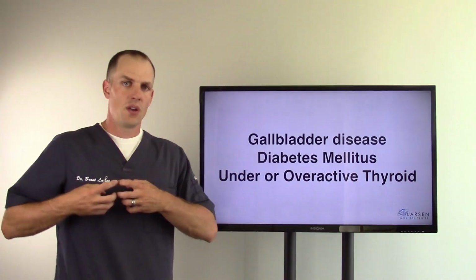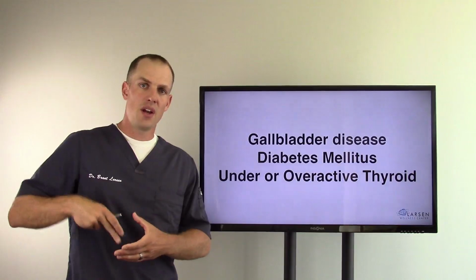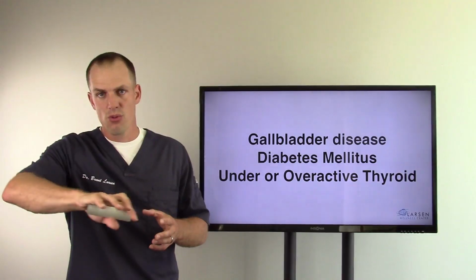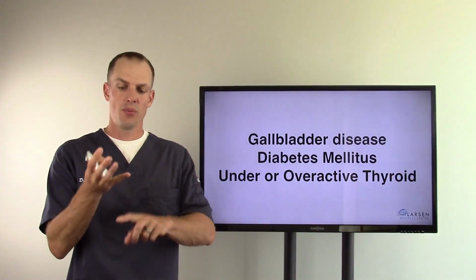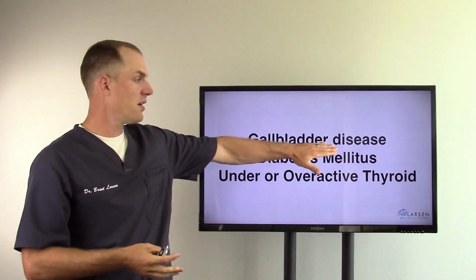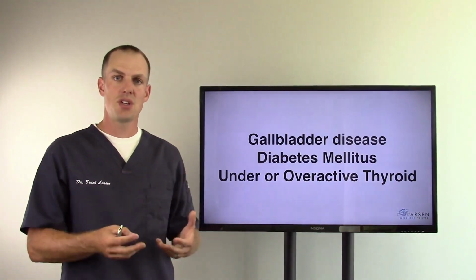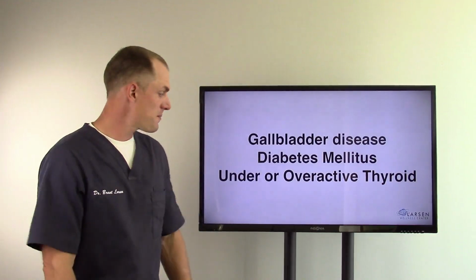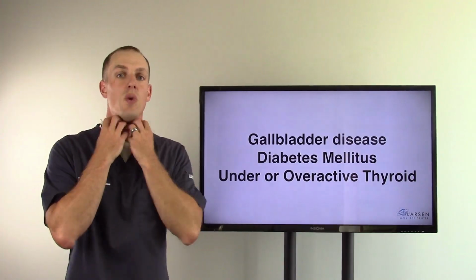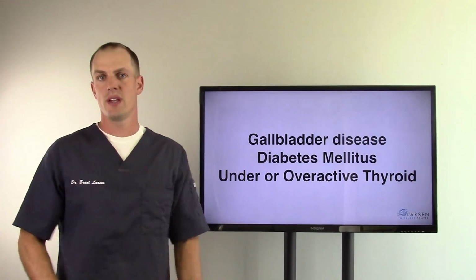So if you think about it, your stomach empties into the small intestine. Well, right at the top of the small intestine, your gallbladder and your pancreas hook up there. So if you don't have the right environment, if you don't have the right acids moving through that upper small intestine, your gallbladder, your pancreas, your liver, none of them get signaled correctly. So you get gallbladder diseases set up. You get things like diabetes, because diabetes is a pancreatic issue. The pancreas is being stressed. All right? And then under or overactive thyroid as well. Again, we can't look at things as one thing like the thyroid or one thing like the stomach or the liver or the gallbladder. Everything has to work in synergy in the human body.